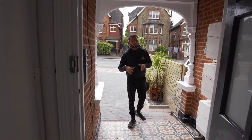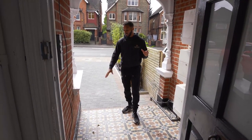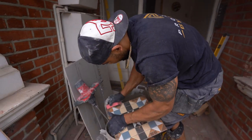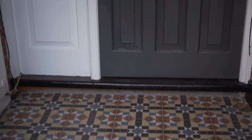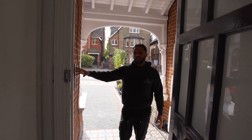Next thing you'll notice is when you step into this porch area, we've gone to create the Victorian feel by using these replica Victorian tiles on the floor, which really adds to the finish of the build. Also on my right hand side, you'll see that we've gone for the entry phone system for the three flats, again, just for that modern convenience.